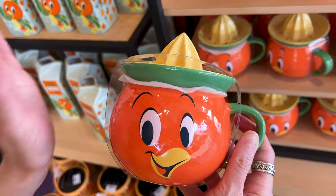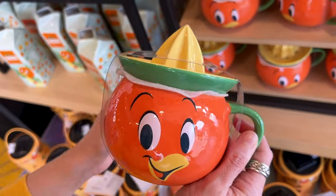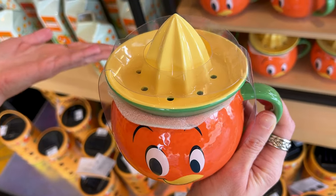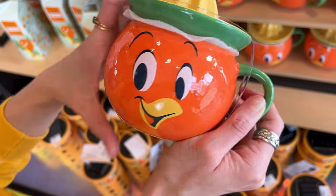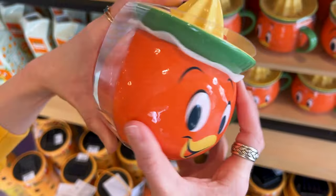Okay, this is not just any ordinary mug that we're used to every single year, every single festival. It has an orange squeezer. Is that what you call it? We don't know. Anyhow, you can actually rotate your orange, squeeze it, and get fresh orange juice. Yes. That is nice, and it is $25.